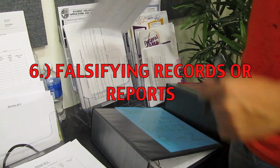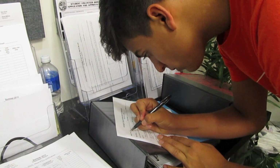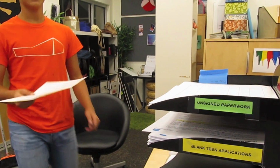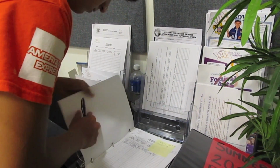Falsifying records or reports. This includes logging volunteer hours that were not completed, telling parents you are here volunteering when you're not, or other forms of forgery. We do keep records, so you will be caught.